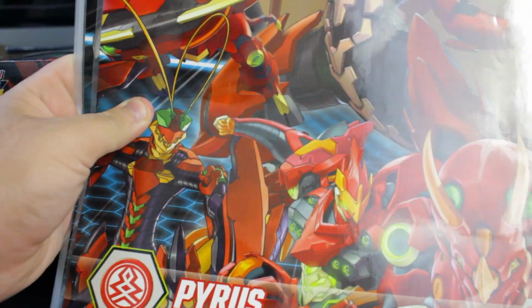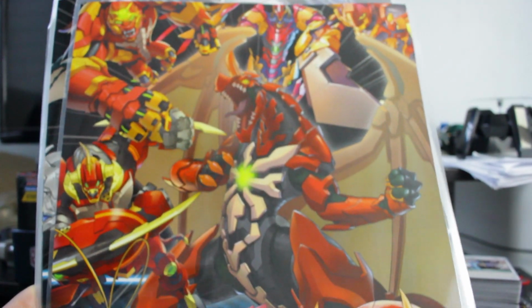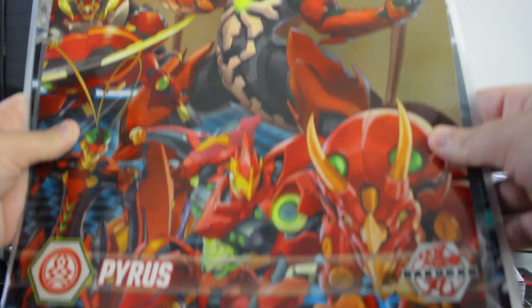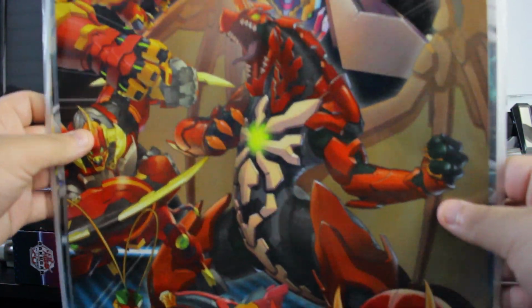If I can get them into frame. Oh no, I can't get them into frame. Oh no, they're too big. But yeah, a couple months ago, they had a Bakugan summer training camp at Toys R Us, and they were giving away posters.